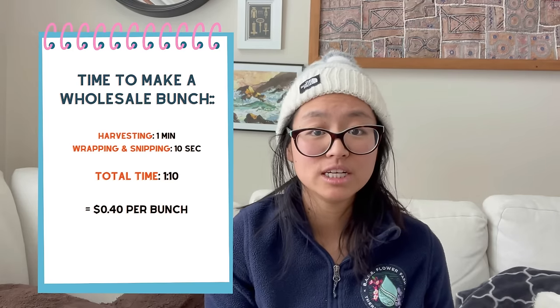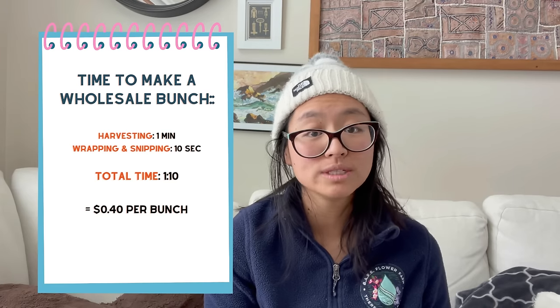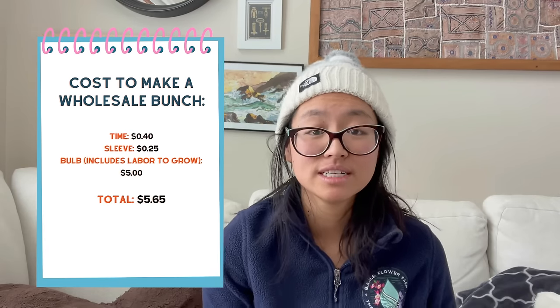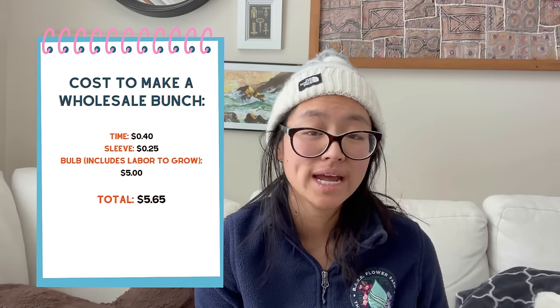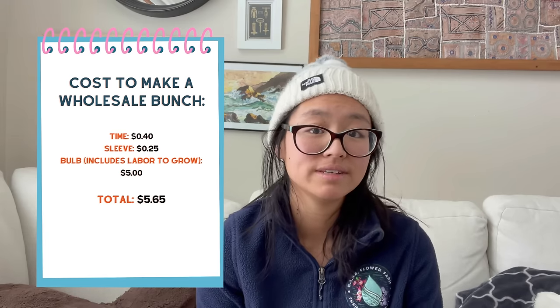So clearly I'm skipping the process of needing to arrange multiple colors, which means that I get down to the wholesale cost of bunching per 10 stems of $5.65. That's close to a 30 cent difference in costs for a bunch of 10 for wholesale versus a mixed bouquet of 10 retail. That 30 cents starts adding up once you start doing dozens and dozens of bouquets.